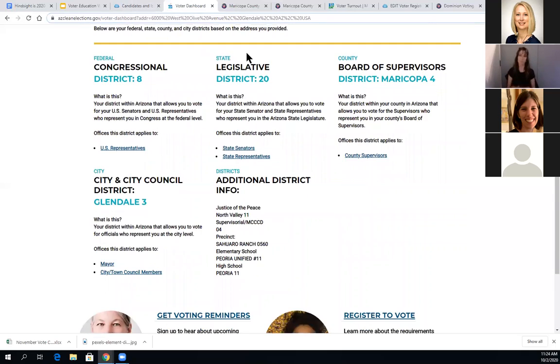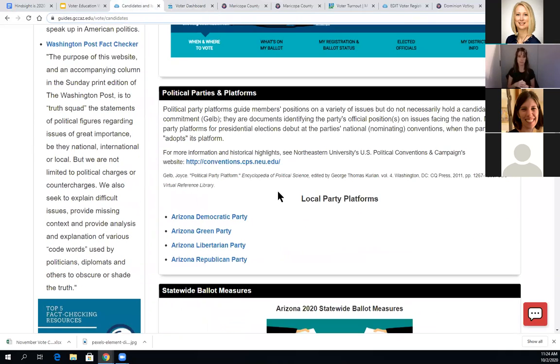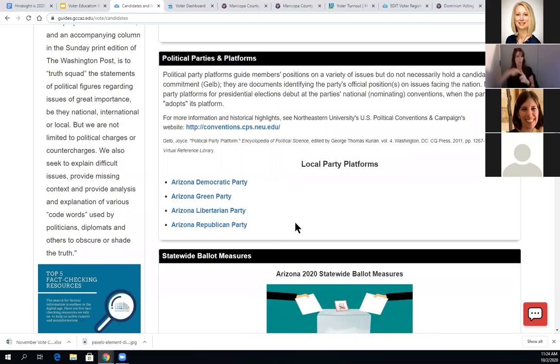Okay, so why is this important to know? I'm going to give you a little bit of information on that when we get to political parties and such. Okay, so this is a sample ballot for that. So once I learn what my area is, my legislative district, I might want to learn about the different political parties we have in Arizona.